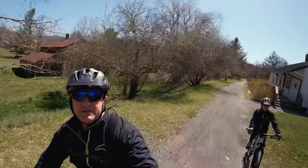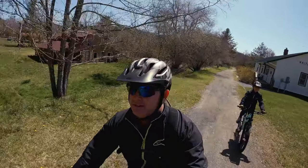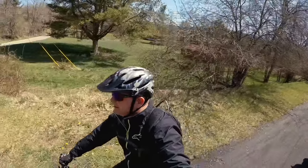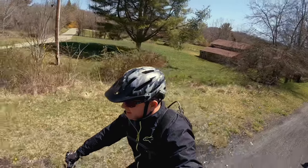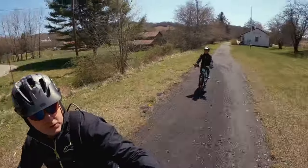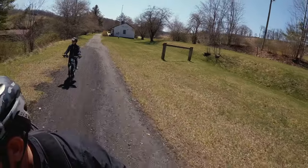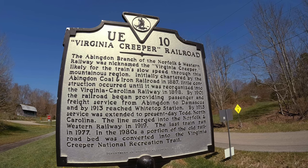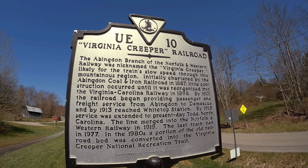We had to get everything situated. There's almost like a coal ash. Got some horse tie-offs. Here's the Virginia Creeper Railroad.